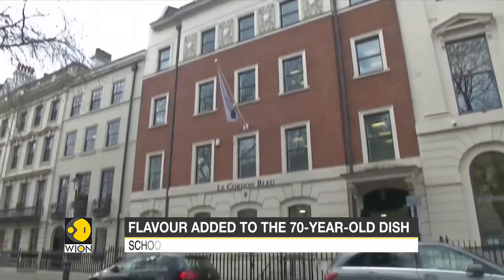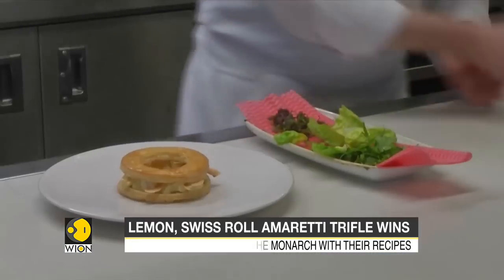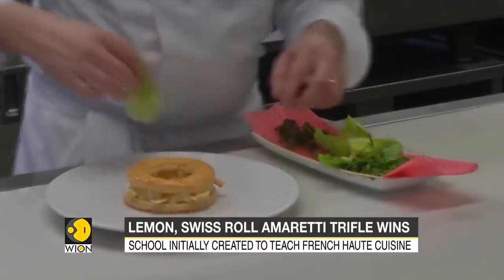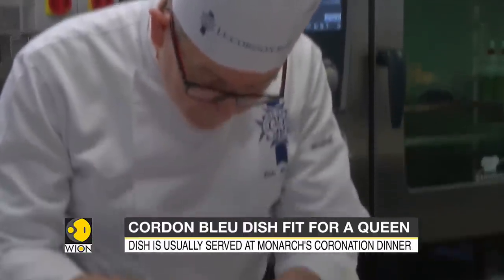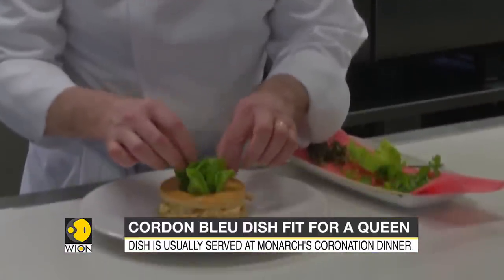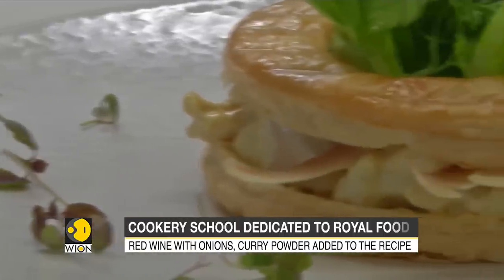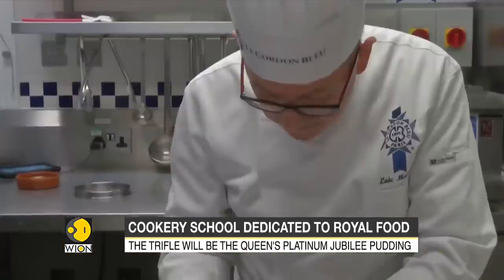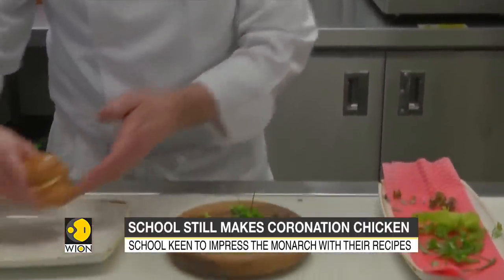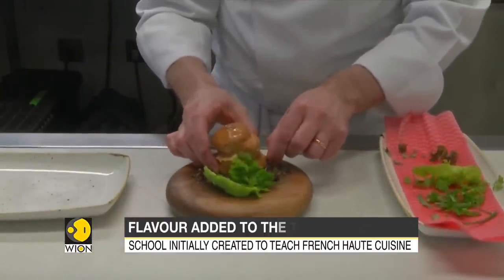Le Cordon Bleu School was created to teach French haute cuisine. Coronation chicken has become a stalwart of sandwich fillings and buffets. The recipe is still cooked at the school and served up in its canteen. Now nearing 70 years in age, the recipe would hardly be described as the cutting edge of cuisine. But while the original was served with basmati rice, the school's director says it can be adapted for more modern tastes and served in different ways.